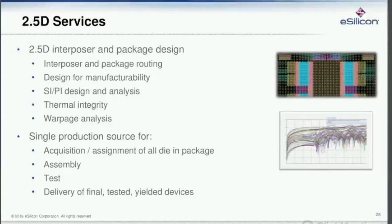We have an in-house signal integrity and power integrity team. So the signal integrity aspects of the interposer are taken into account as we design it. We have the ability to look at the thermal integrity of the overall system, as well as the warpage of the overall system, and make sure that we're going to have something which is going to be flat and reliable for our customers.